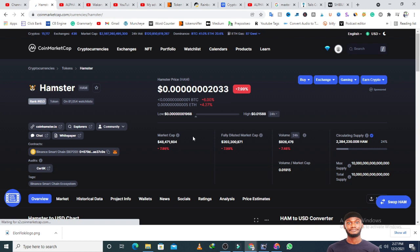What is happening? This thing has skyrocketed again. $48 million. And the trading volume is $926,000. If the market cap is $48 million and the trading volume is $926,000, it doesn't make any sense. I think there could be something wrong somewhere.